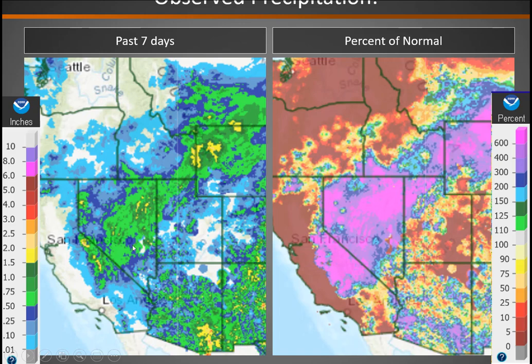But overall, you can see how much precip we've had in the last 7 days on the left, and percent of normal in this purple shade, 600% of normal precipitation. Oddly, it's the typical monsoonal belt in the east and south that was kind of on the outside edge. They had cloudy skies, somewhat higher humidity, but not as much rainfall. Same for the central mountains of Idaho.